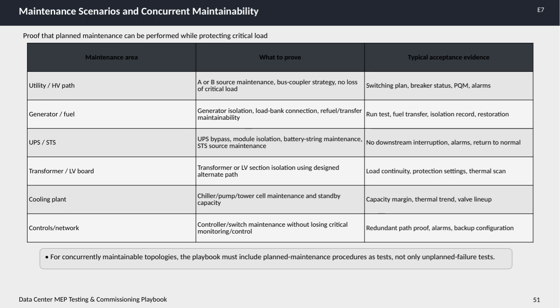Lastly, controls and network equipment should be maintainable without loss of critical monitoring or control, supported by proof of redundant paths, alarms, and backup configurations. Importantly, for systems designed with concurrent maintainability, the playbook should include procedures for planned maintenance as formal tests, not just unplanned failure scenarios, ensuring readiness and reliability at all times.